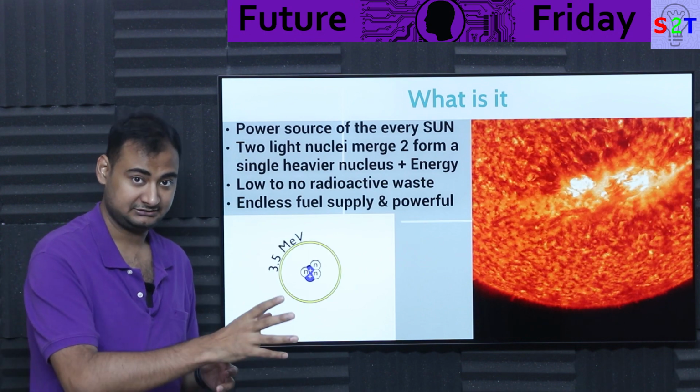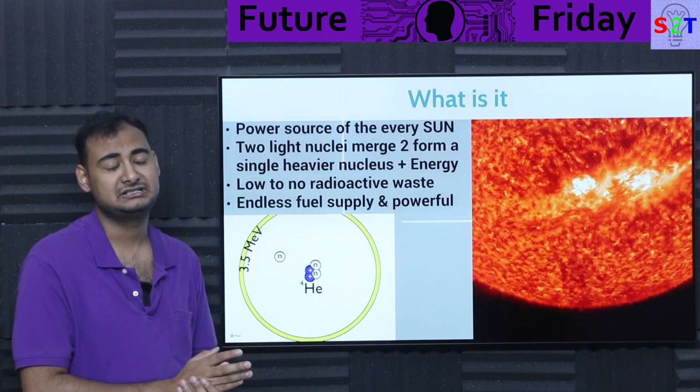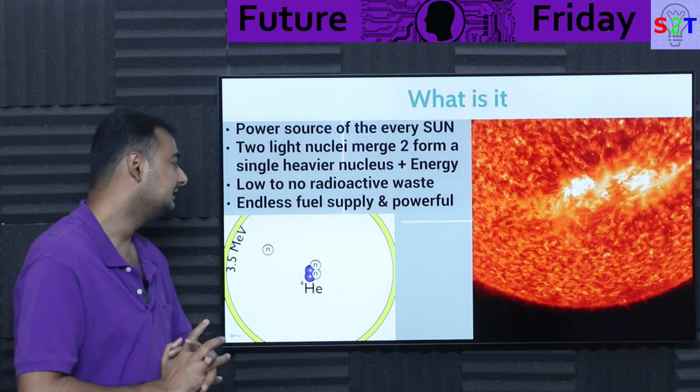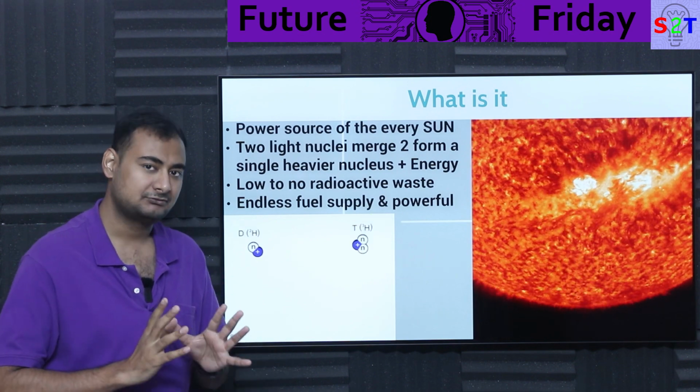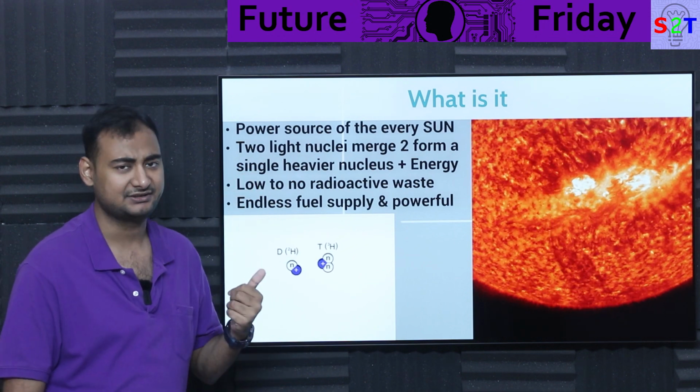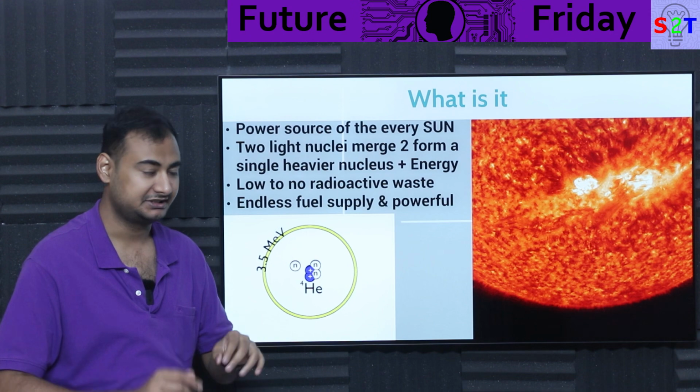Compared to that, which we have actually achieved, and we have already suffered enough accidents that people say, you know what, I don't want this in my backyard. People say, how about we work towards a technology that has low to no radioactive waste? It will still have radioactive waste, but negligible comparatively speaking.